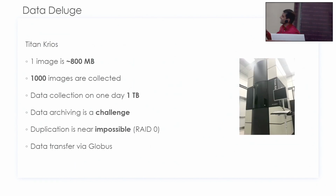And this is the problem. We have the Titan microscope. In one day, we are collecting 1 terabyte of data. There's no place to store it. You can't even have a duplicate, right? There's no space to collect, no place to stay. And duplication is near impossible because the RAID array, the redundant array of independent disks, doesn't work, because there's nothing there to store.